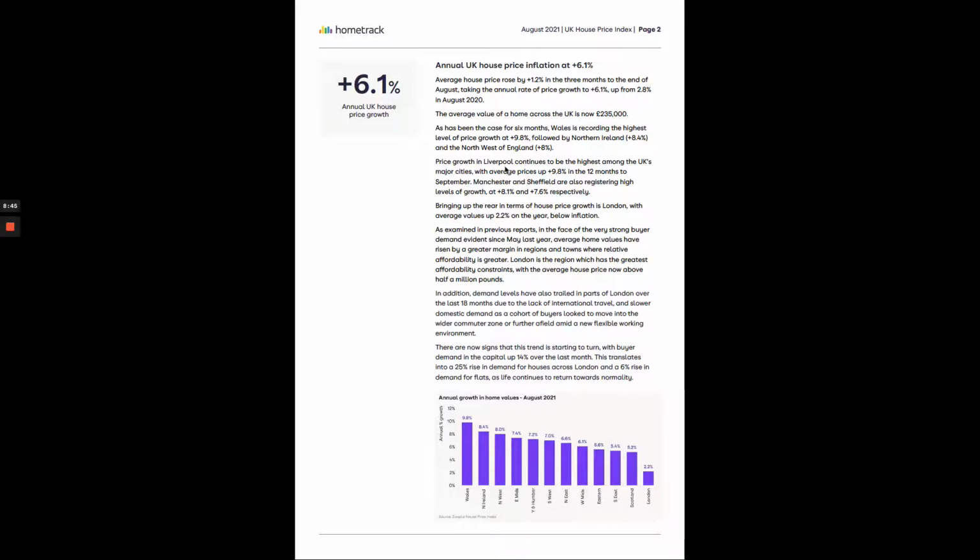Price growth in Liverpool continues to be the strongest among the UK's major cities, and I mean, if you're one of our clients who's looking at Liverpool, that we've spoken about Liverpool with, this is something we've been keeping an eye on, and it's currently sitting at plus 9.8%, which is incredible, very, very strong. And Manchester is up there as well, and you've also got Sheffield there. Manchester at 8.1% and Sheffield 7.6%.